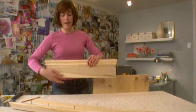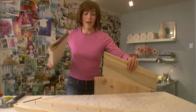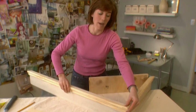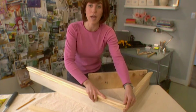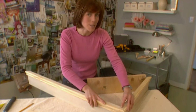In this case, I have already cut all of the boards using a miter saw. Now, a miter saw will mean that I can get a really clean corner joint, and I would suggest using a radial arm miter saw in order to cut these. If you don't have one, maybe you can get them cut where you buy the lumber, or else enlist the help of a friend.